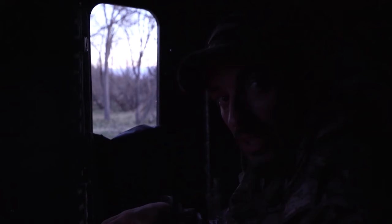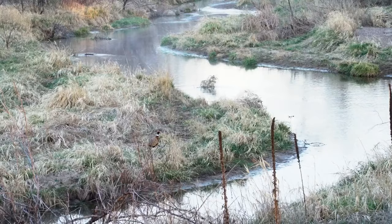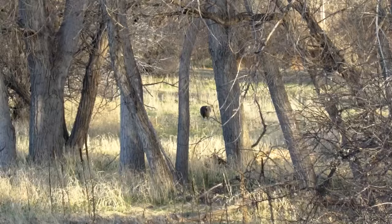Well, we located those birds roosting down on the river bottom last night, and there was a blind that was set up for deer hunting right on the same property. So we're set up here, got turkey decoys out in front. It's kind of a natural funnel that they come through down here, so it should be an awesome morning. We can already hear them gobbling off the roost.